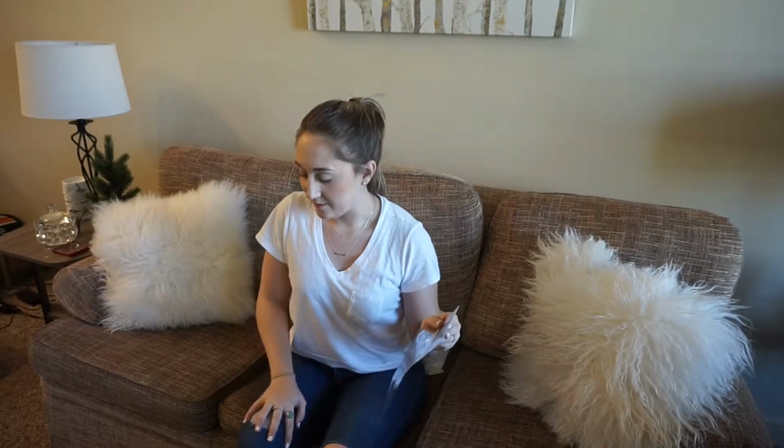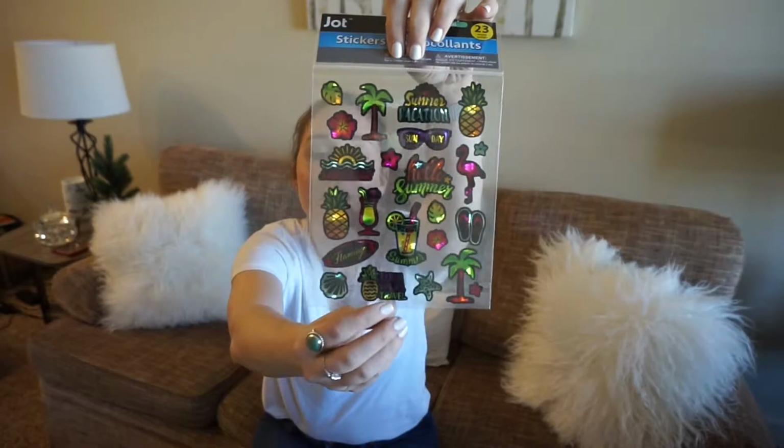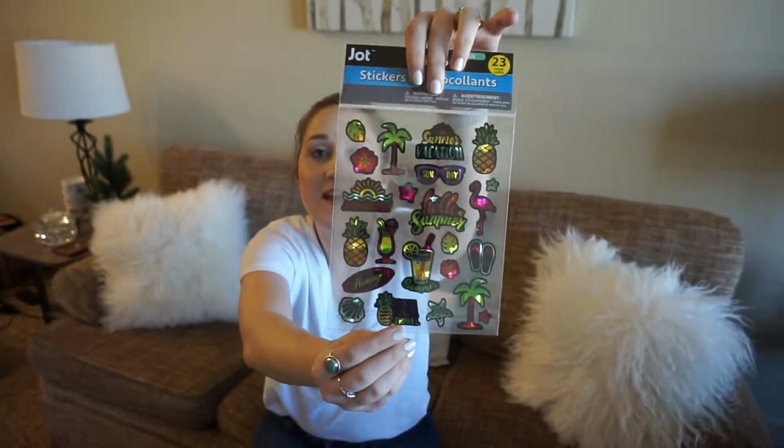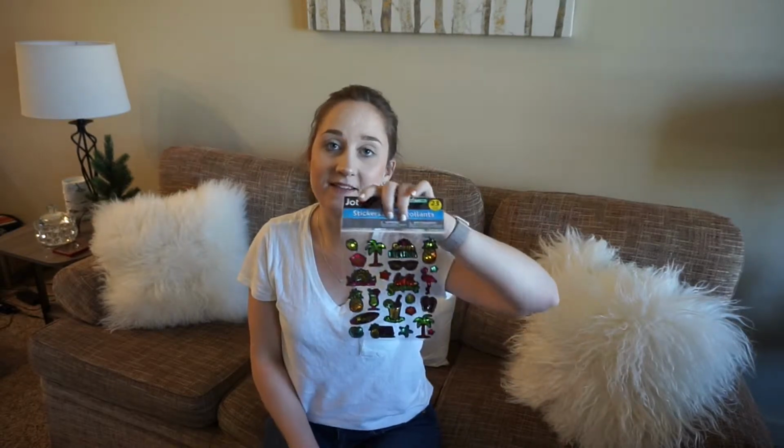Then I have some more stickers. This is one of the more boring items. I have a lot of great stuff in this haul, but I did purchase some of these stickers, and they are kind of like holographic-y. I purchased them for our little honeymoon booklet that I'm going to be making of all the Polaroid pictures that we take, so I couldn't pass these up.